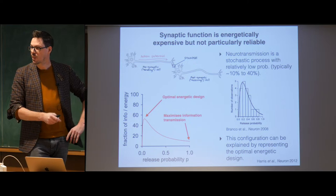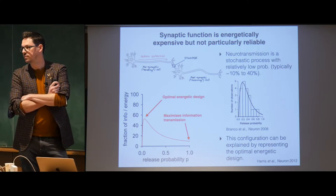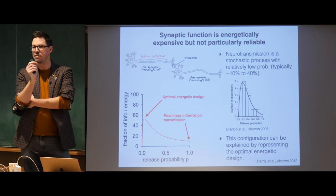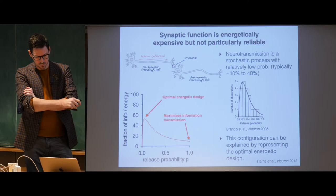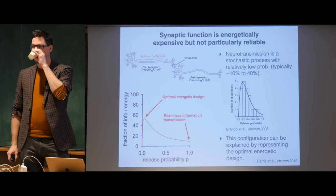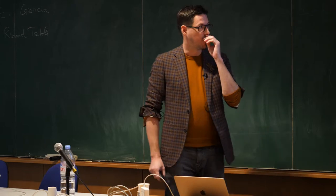Because if you would take into account the cost of producing the spike of the postsynaptic neuron, that could also change. That's true. Yeah, absolutely. Here we basically only looked at an individual synapse. I was asking Renaud whether this optimal curve should depend on the firing rate of the presynaptic neuron. We actually didn't look into that. That's a very good question.